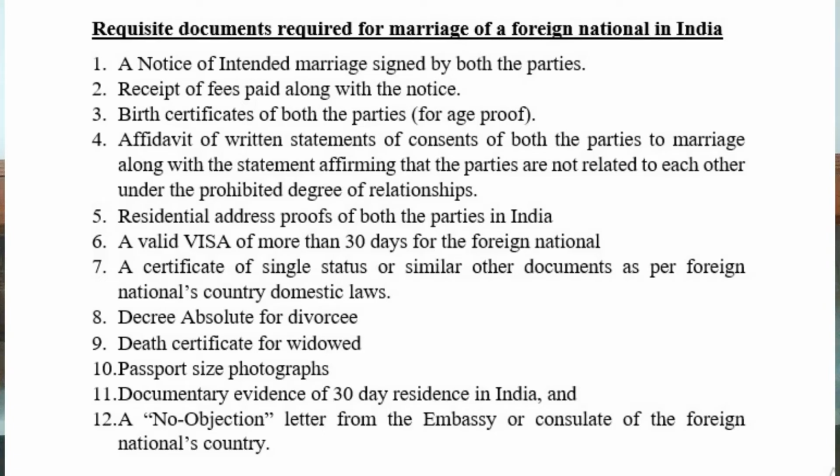So let's see again. These documents are the notice of intended marriage signed by both the parties, receipt of fees paid along with the notice, birth certificates of both the parties for age proof, affidavit of written statements of consent of both the parties to marriage along with the statement affirming that the parties are not related to each other under the prohibited degree of relationship, residential address proofs of both the parties in India, a valid visa of more than 30 days for the foreign national, a certificate of single status or similar other documents as per the foreign national's country's domestic laws, decree absolute for divorcee, death certificate for widowed, passport size photographs, documentary evidence of 30 days residence in India, and a no objection letter from the embassy or consulate of the foreign national's country.